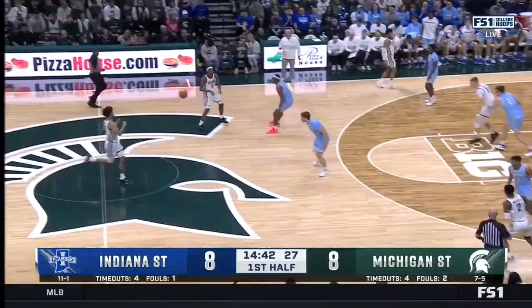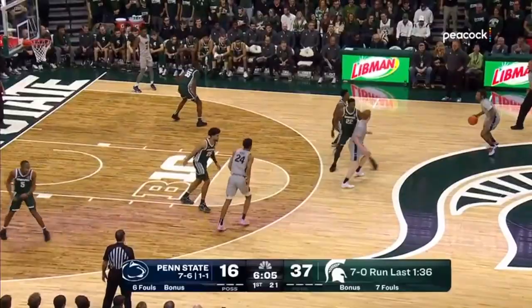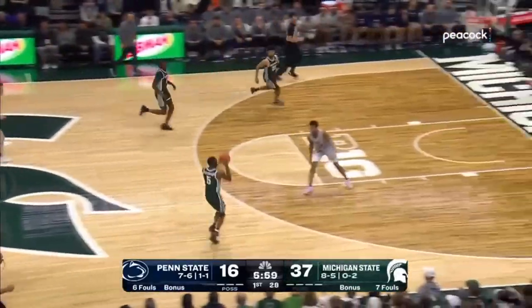Nice job by Ryan Conwell. He drags out that ball screen there, and you've got Avila popping back. Their full court game has been terrific tonight. They've got 11 assists on 14 made field goals and another turnover. Walker up ahead. Holloman running.